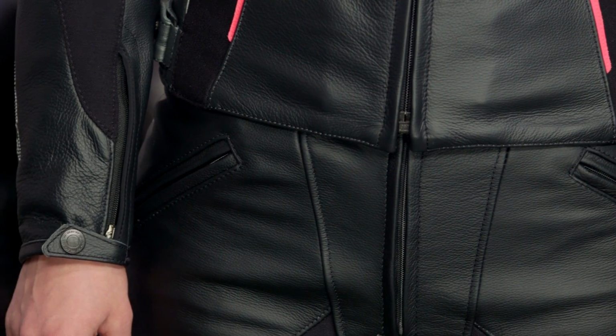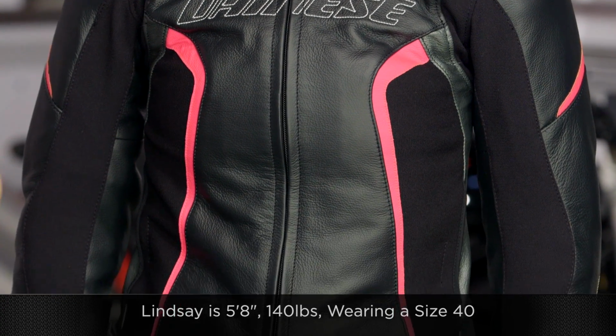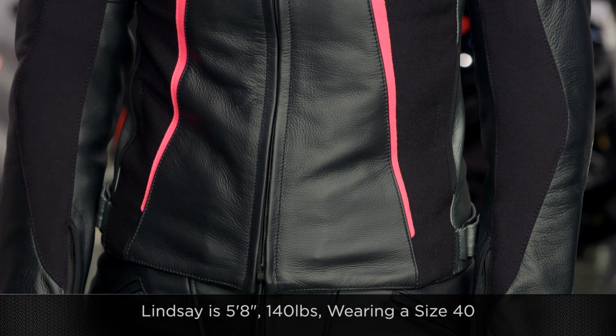It is technical. It is meant to be comfortable when you're in a 3/4 or in the tuck, not when you're in the upright riding position. To my left, I have Lindsay. She's 5'8", 140. She's wearing a size 40. And again, you can see that aggressive pre-shape and how the jacket's designed and how it fits her. Turn backwards for me, give a quick shot of the back.